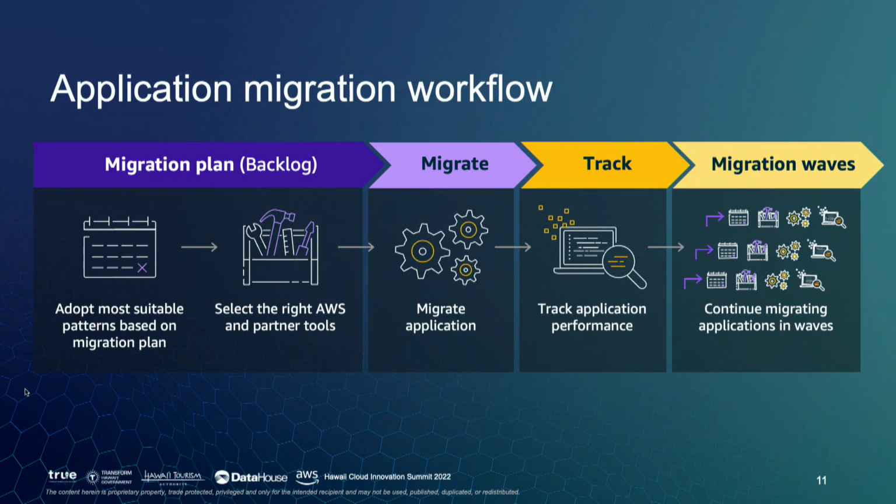Once you look at your application portfolio, start thinking about which are the applications you want to retire, which can move to SaaS. But for the ones that you decide you want to lift and shift or re-platform, start making a plan for it. Start creating a backlog of your migration plan. Once you decide that, the next step is to actually migrate them to AWS. Once you migrate them, start tracking the application performance to ensure that it's meeting your key requirements. And once you do that, start creating a backlog of all the applications that you want to migrate in migration waves.